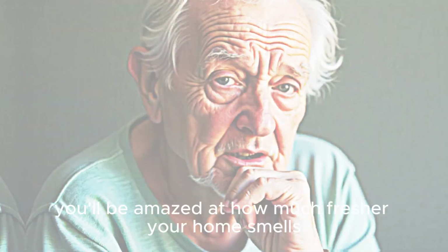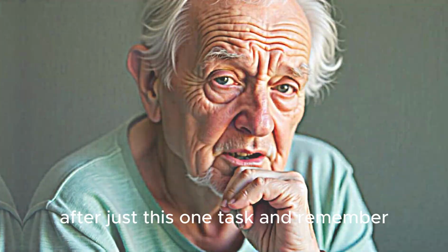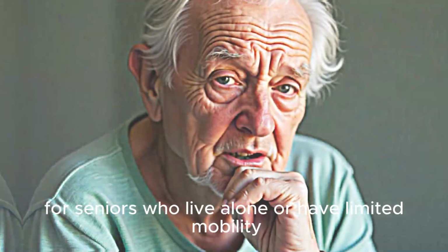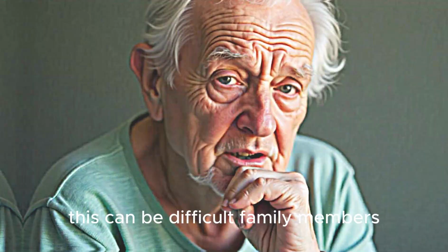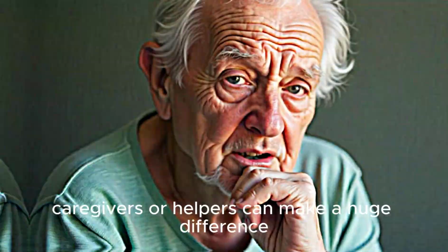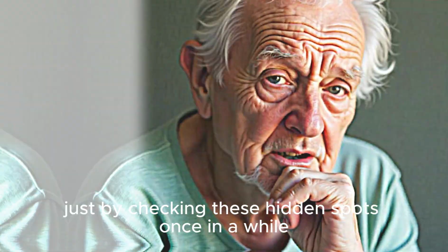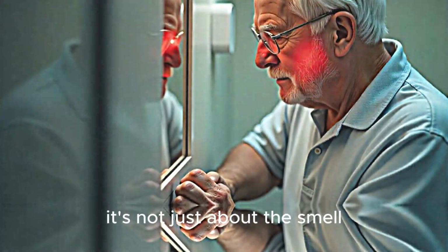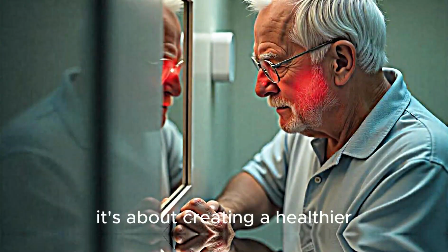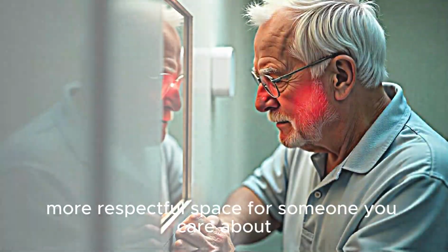You'll be amazed at how much fresher your home smells after just this one task. And remember, for seniors who live alone or have limited mobility, this can be difficult. Family members, caregivers, or helpers can make a huge difference just by checking these hidden spots once in a while. It's not just about the smell. It's about creating a healthier, more respectful space for someone you care about.